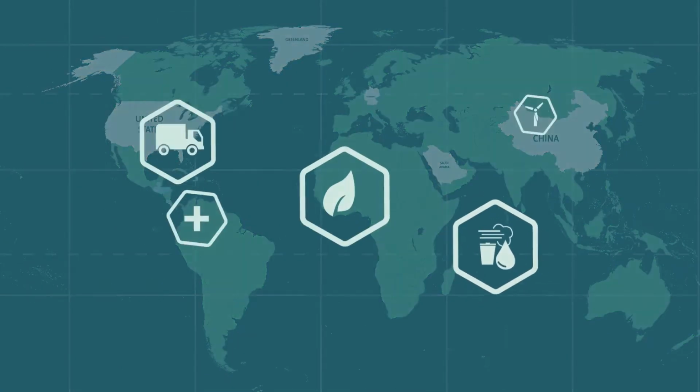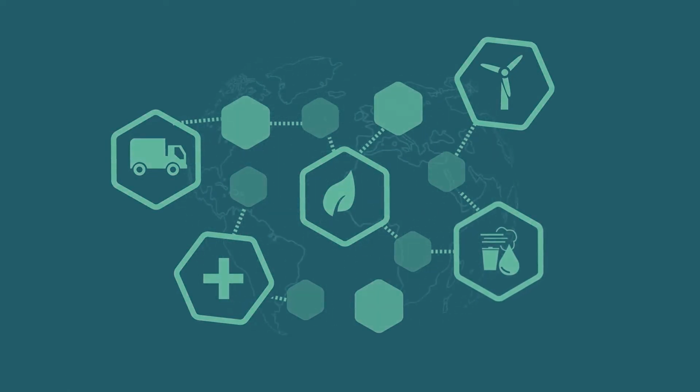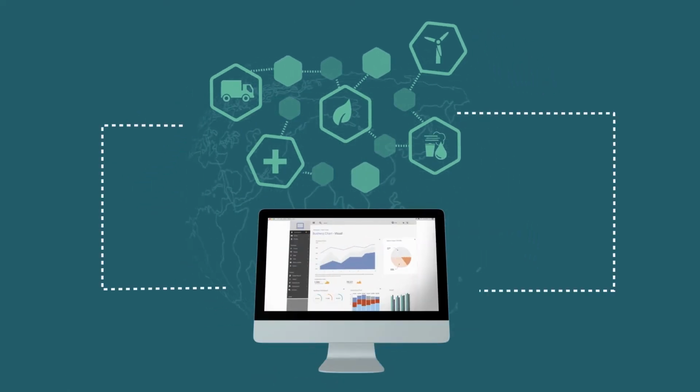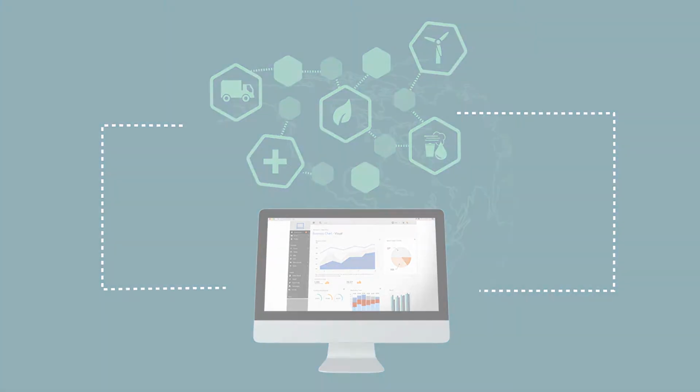Only EHS Sustainability provides you with the software tools and expertise to manage enterprise operational risk and provide end-to-end transparency across your organization.